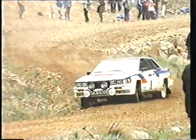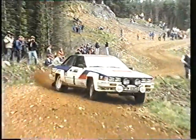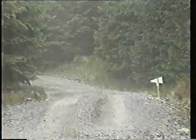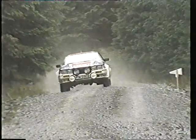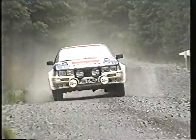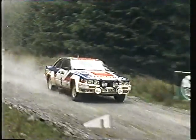Terry Cabey is apparently yet another to fall foul of the deceptive brow and concealed sharp left-hander in Drumjohn, and the incident jams his gearbox. There's no alternative but to struggle out and drive 6 miles in 1st gear, dropping the Nissan from 6th to 9th.